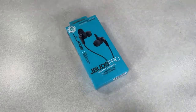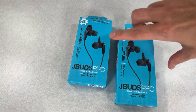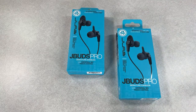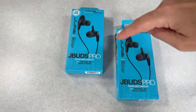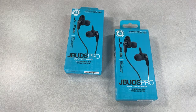Also, I know these ended up being popular when I offered them for $5 each. I have two more of these left. Two more of the J Buds Pro. A couple of you that bought them said you really like them. Hey, Worship Dancer, glad you're here. These are $5 each. They go for $9.97 at Walmart. They are compatible with smart assistants, Android and Apple, and have a universal mic with track control. My husband said they're very comfortable in the ears. Again, I have two left.